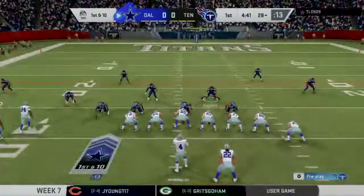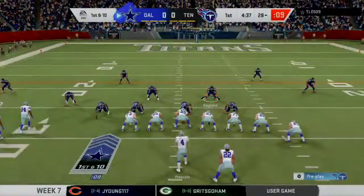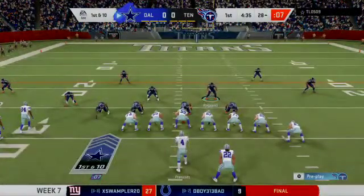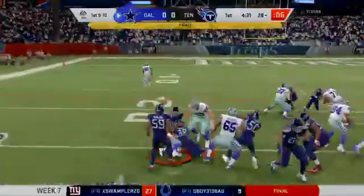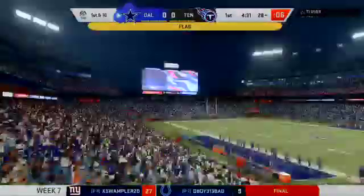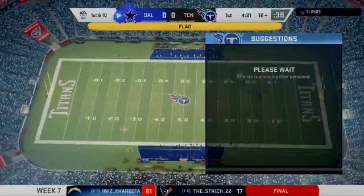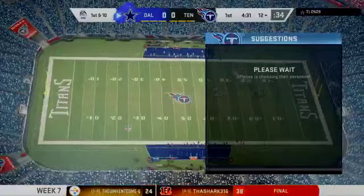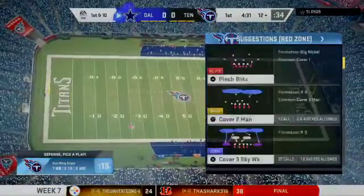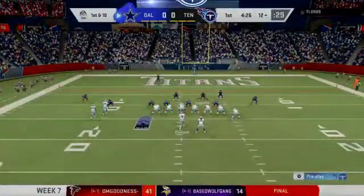A first down carry for Henry. And he'll be brought down somewhat awkwardly here, and a late flag as well. I think this one's going to be a face mask. And now it's 1st and 10. A big mistake, especially when you factor in the personal foul yardage.